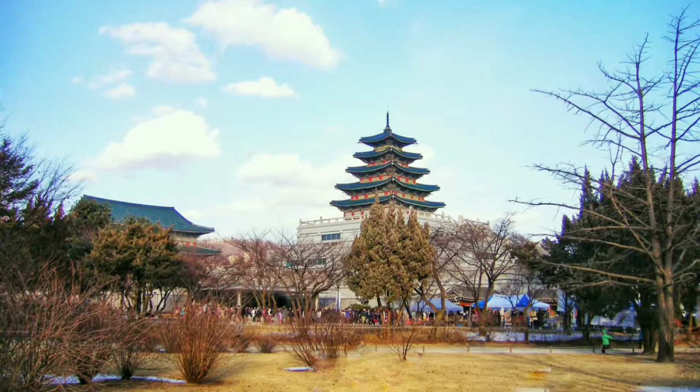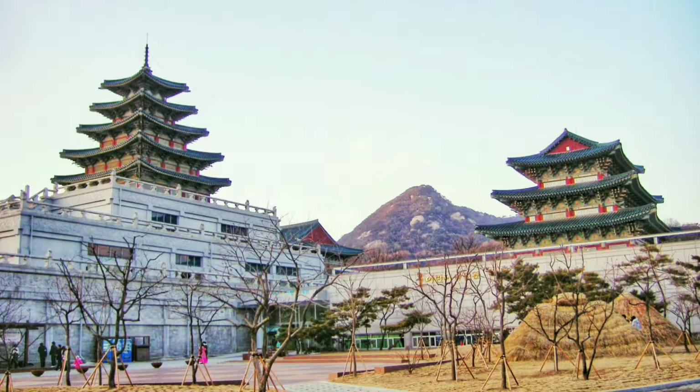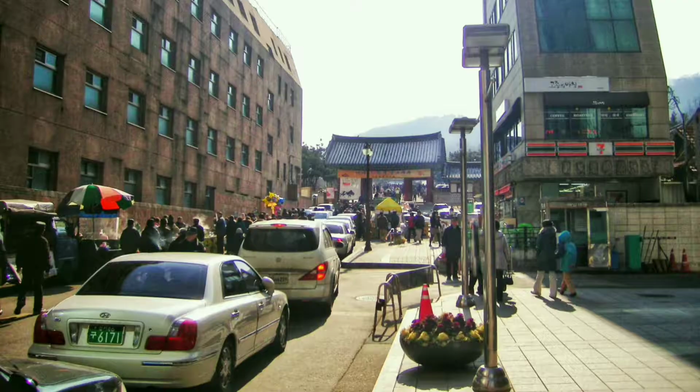This next shot shows some of the beautiful roofs looking out onto the mountains. These are some of the pagodas that you can see from this area. Some of them have three tiers, some of them have five or six tiers. They're quite impressive. And finally, this is the entrance to the palace, kind of an idea of the mix of the modern and the ancient together. You can even see a 7-Eleven from America right at the entrance.